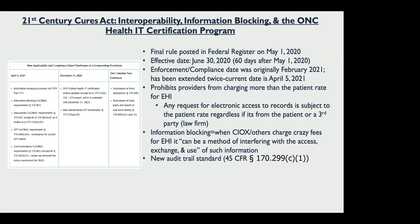So essentially in this act, it said that it's prohibiting medical providers from charging more than the patient rate. And it said that any request for electronic access to records is subject to the same patient rate, regardless of whether it's from a patient or from a third party. So, we found that with Sioux via Cezar, essentially that part, the patient rate going to a third party, would now be extended. So it seems to invalidate it.